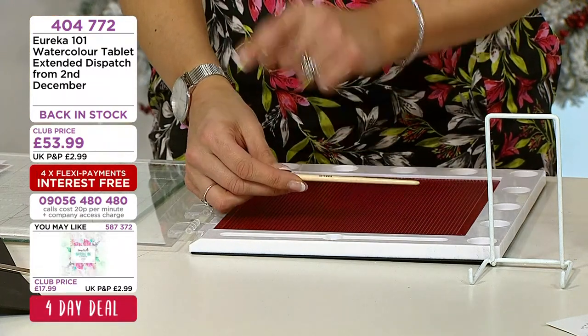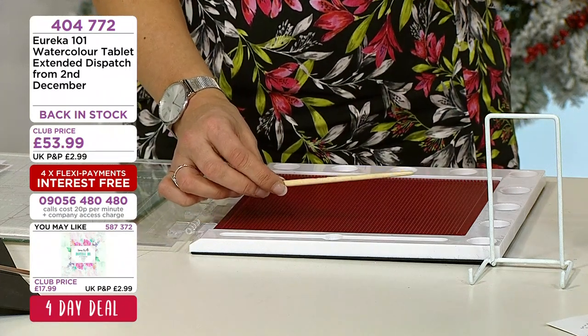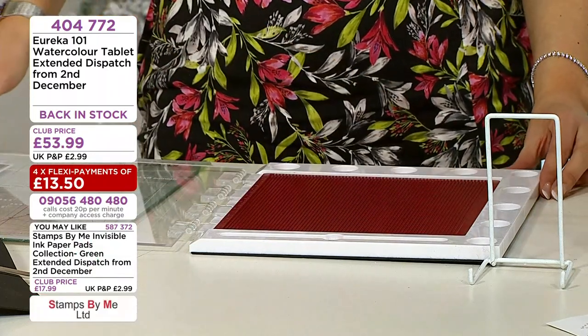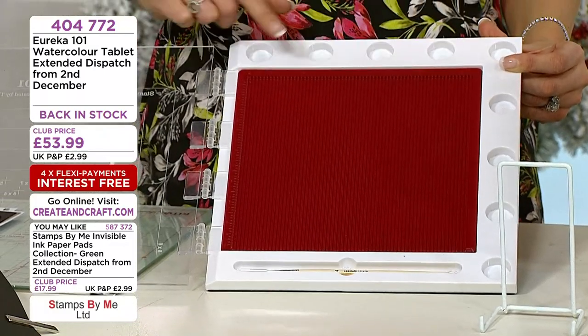Okay, you get your paintbrush, which is provided in the base. It's a size 4, which is perfect for all the stuff that you're going to need when you're using Stamps by Me painting and stamping and things like that, probably most stamps on the market. And then you have your wells across the top, which is also perfect for beads. So if you are a beader, all you need to do is pop your beads in here.